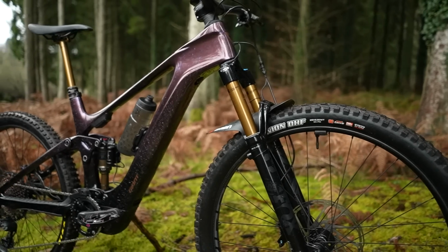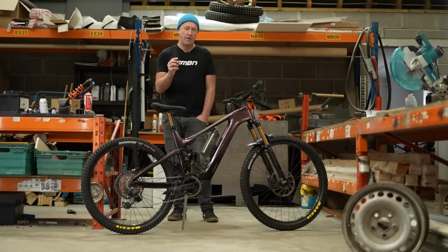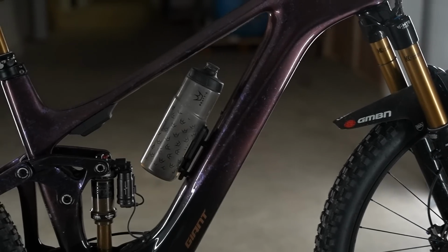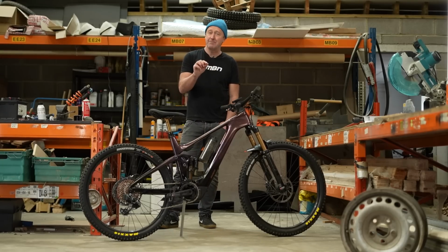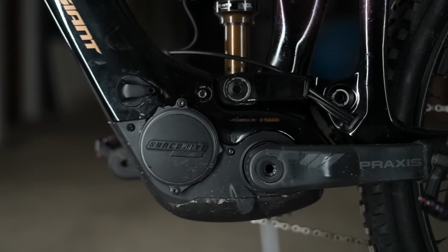So I guess we have a pretty big story on our hands, right? But is that story just about weight? No, it's not. It's about the motor, the battery crucially, the travel of this bike, and also the componentry. It's also about the integration and the e-bike system. So let's look at some of the details of that.